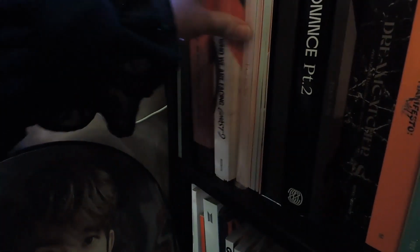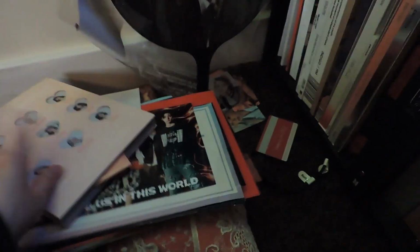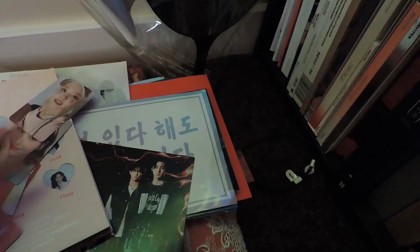So, second shelf. Got Ghost 9. These ones are also Ghost 9. 17, this is the photo album version, so the one I have is June. And Twice. Okay, look at the packaging. Everything is not contained at all. It all just falls right out. Not a fan of this setup here.